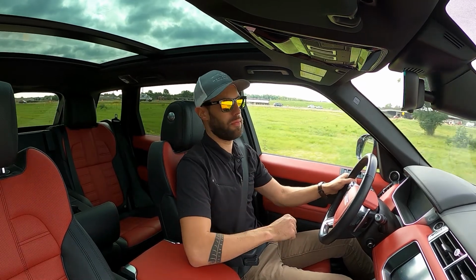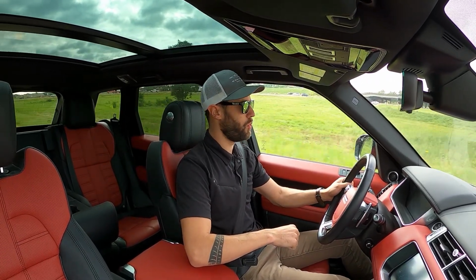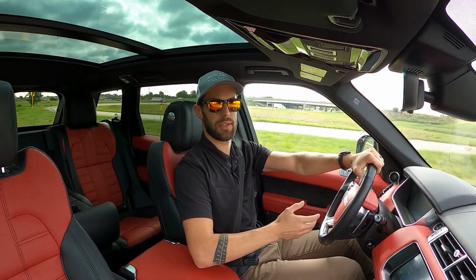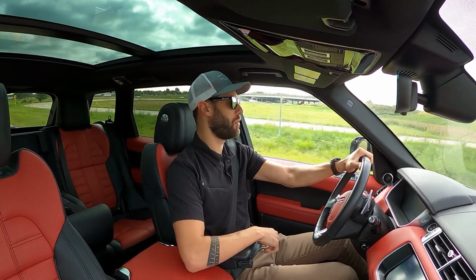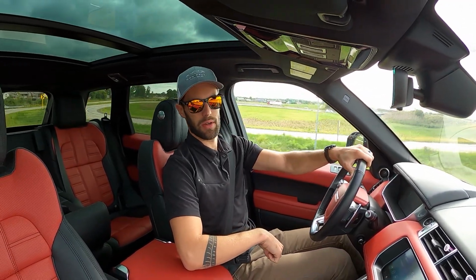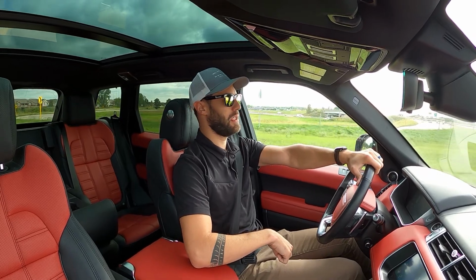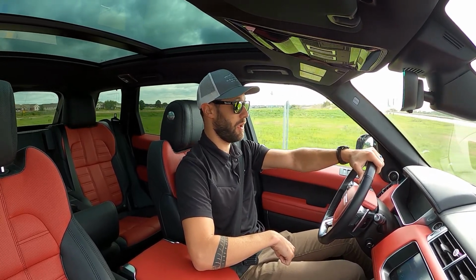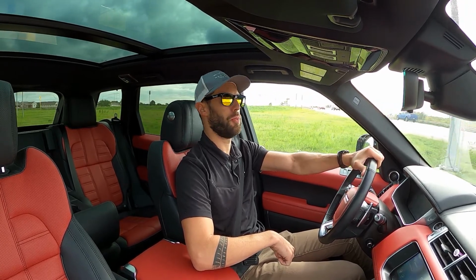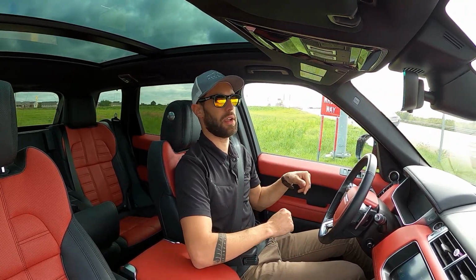There also is a sport mode, but we are not going to try that until we come to a stop here, because I'd like to get the idea of what it sounds like driving around at lower speeds with this. It still has the leather smell in here too. There's so much leather and these seats are so comfortable. This thing is a very wonderful driving experience. So smooth, super quiet. I haven't heard a thing outside of this car.